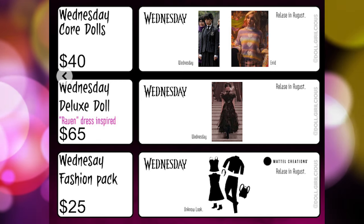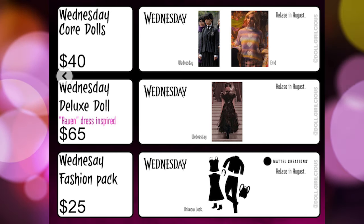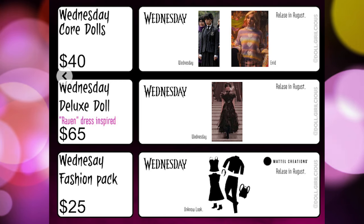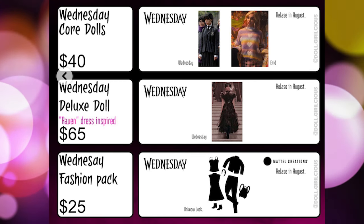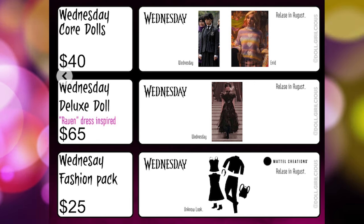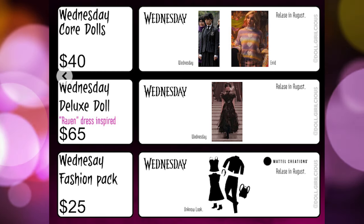They're a bit pricier than other G1 dolls that we have outside of the Skelectors, but that's probably because of the licensing. I just hope that it also means they're going to put a little bit more effort into these dolls to make it worthwhile for people. But again, because Wednesday is such a popular property now, people are probably going to pay for it anyway because they love her.